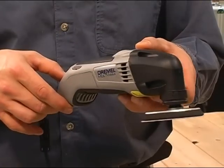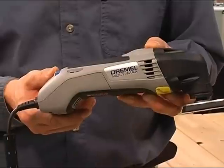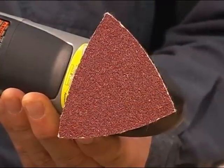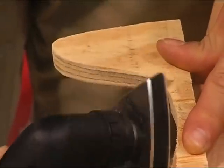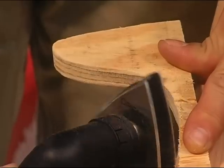And then we have our last type of power sander, the detail sander, also referred to as a finishing sander. Detail sanders are perfect for sanding around odd shapes and tiny nooks and crannies in woodwork. They're also good for sanding in tight spots where a larger sander just won't fit. Detail sanders are often used for crafts and millwork.